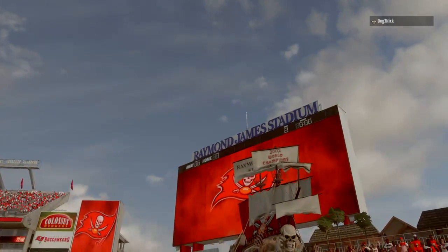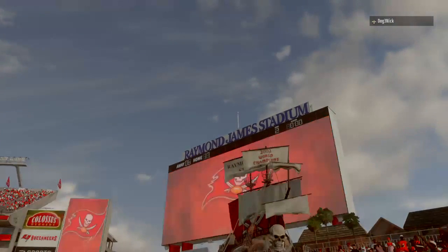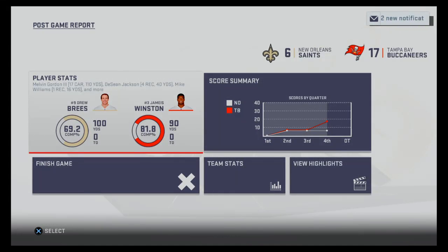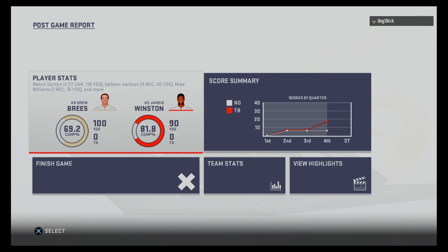So for the Bucs, that'll be a happy locker room as they start the season 1-0. And they will hit the road next week to take on the Carolina Panthers. Meanwhile, for New Orleans, they go down to defeat here in the opener. And they'll have a tough one at home next week against the Green Bay Packers.